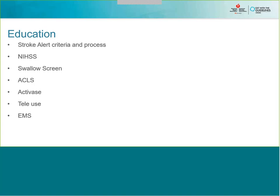Teleuse. That became something that helped us a lot, because we had telehealth and it was very good, but it wasn't being used appropriately until we started to push and say, if that patient arrives within 6 hours of last known well, we encourage that you use telehealth, because it's a good fail-safe for the doctor to say, yes, this was a good choice, or this was not a good decision. He doesn't have to be alone in making that decision, unless it's obvious, of course.